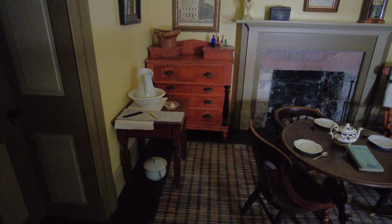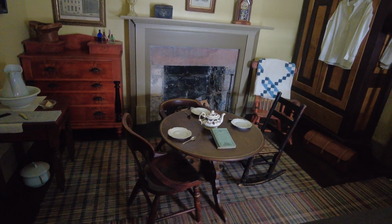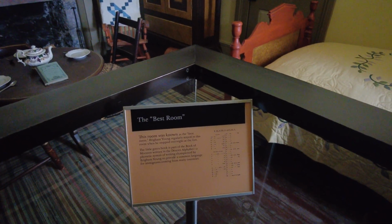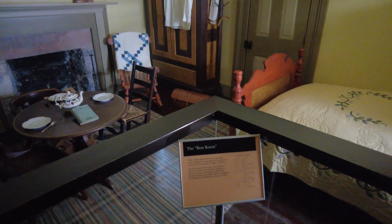You've got the pots there for how they would use the restroom. A version of, I think, the Book of Mormon. He was telling me how they initially tried to use a different type of alphabet, the Deseret alphabet, but it didn't really quite catch on.